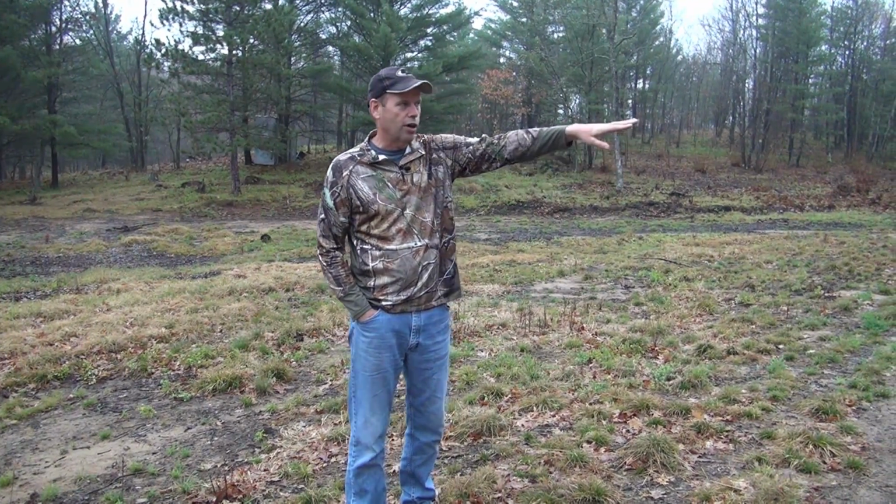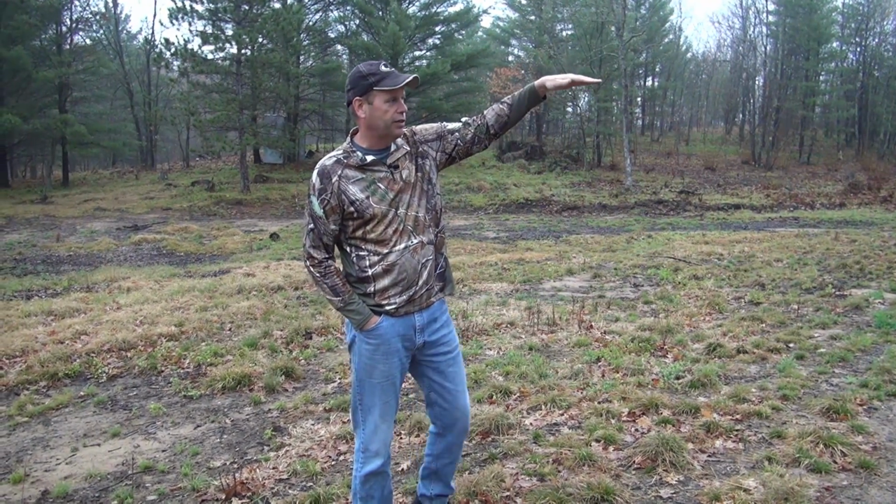Because boy, when all these maple shoots that are 5, 6, 7 feet tall, when they all get full leaves on them, boy, it's going to be hard to see through this property. It's going to be a lot thicker and it's going to look a lot different.